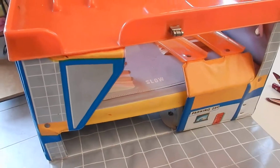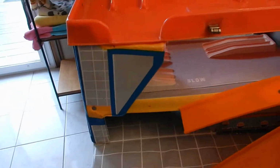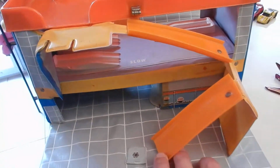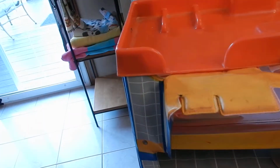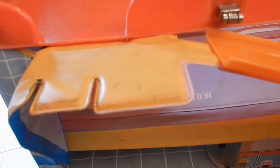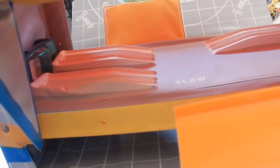And there were a couple of Hot Wheels, this still works. You could have your cars go up and down just like that. It looks like the bottom one is broken off here, so that would normally have a tab there. But this upper tab is still in place, and then it had another tab where you would put another piece of the orange Hot Wheels track, and you could run your cars up and down and into the service bays.